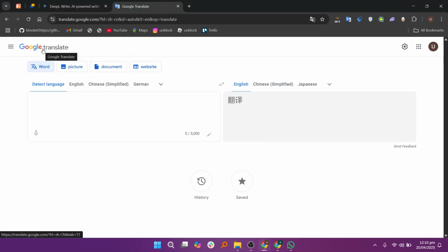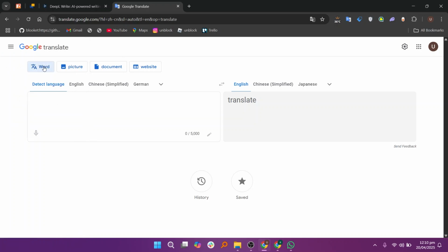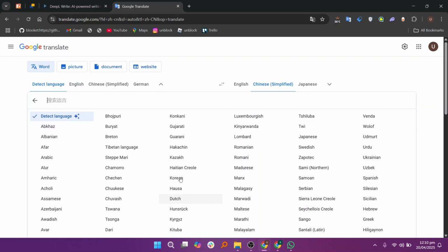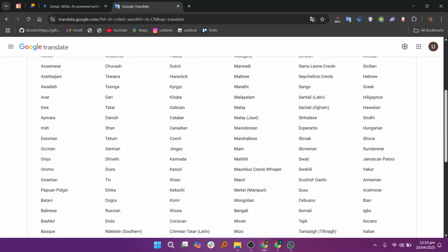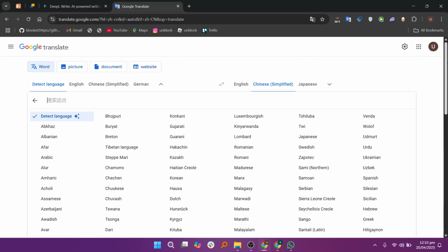Google Translate is a super handy tool that helps people understand and translate over 100 languages quickly. It's great for everyday use, like chatting with someone in another language, reading signs, or translating websites. The best thing about it is how easy it is to use. Just type, speak, or point your camera at text to get a translation.